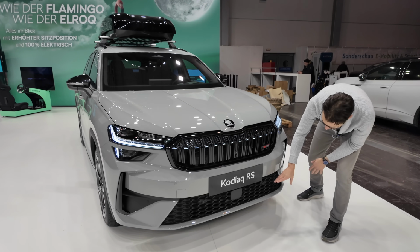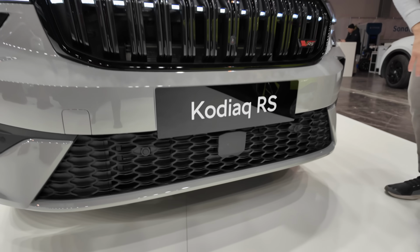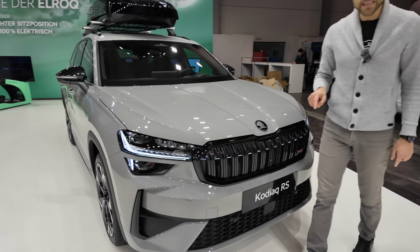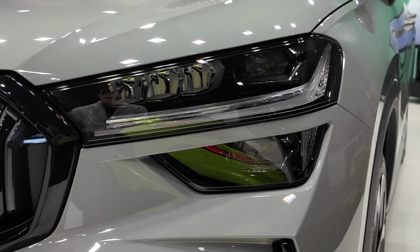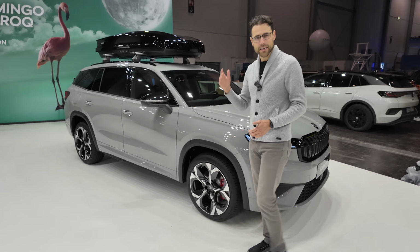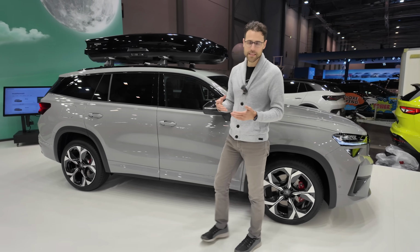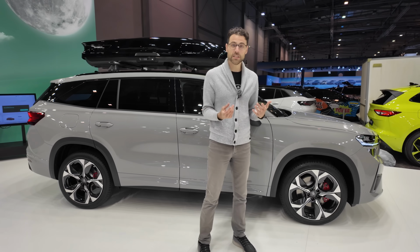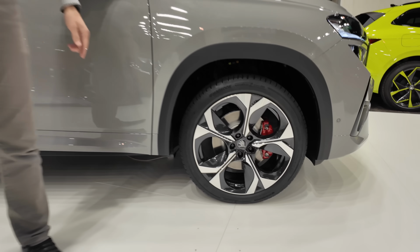And then in the lower part also a sportier style with this honeycomb-like structure. The matrix LED are standard here, otherwise they are an option for the Kodiaq. And this is also the scheme of this vehicle overall. Yes, it's relatively high in price inside the portfolio. It's a top trim model, but then it gets a lot of things already as standard. For example, the 20-inch wheels, we can see them right here.